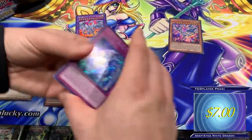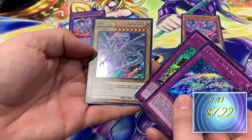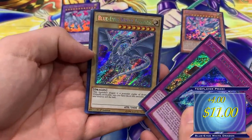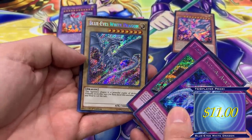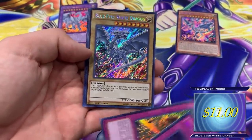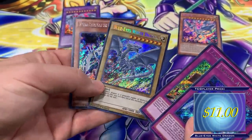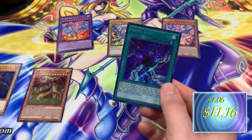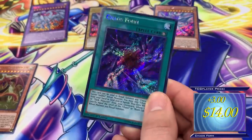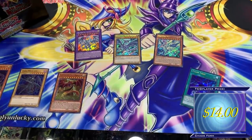And the next pack here from this special edition, we got the Crystal Avatar, Final Gius. Nice, Blue Eyes White Dragon as a secret, my gosh. I'm not lying you guys, these look amazing as secret rares. And then it has the first edition down there. I feel like just because they put first edition on these, they're gonna hold some more value. And Chaos Form is a secret rare first edition. Gorgeous, gorgeous. All right, you guys, let's keep going.